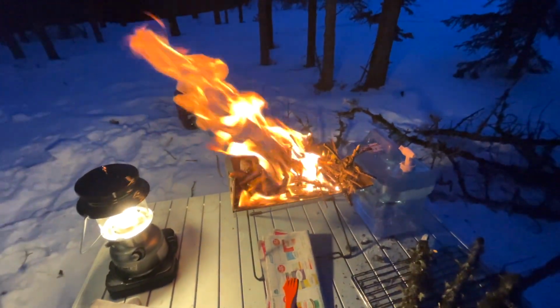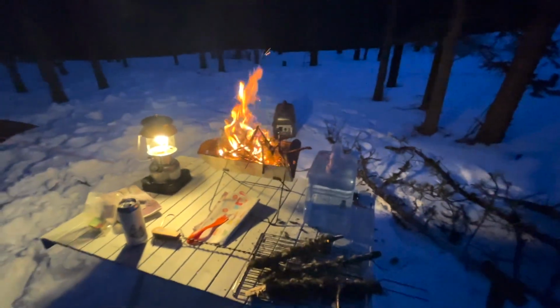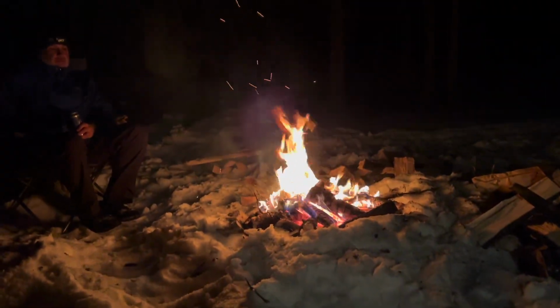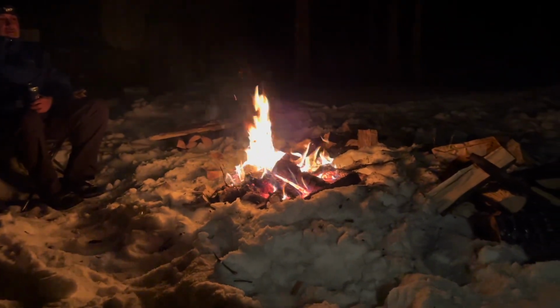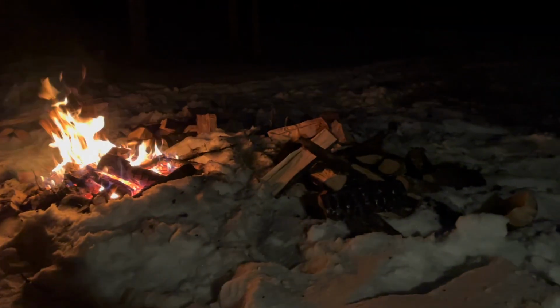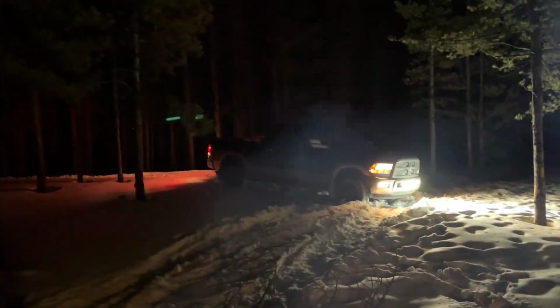There we go. It's getting that fire stoked up. A little grill works pretty sweet. I'm not using a grill attachment. I'm just gonna use my hot dog stick there. Fedor made it out. Fedor and his buddy. We're just waiting on Steve. Not gonna have too much wood that I cut up for tonight. It is what it is.